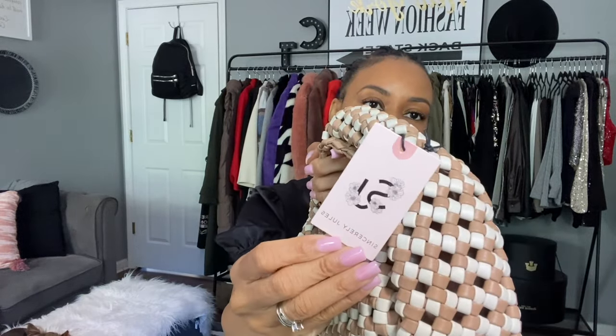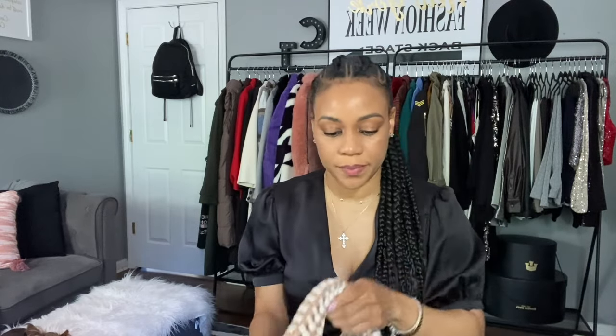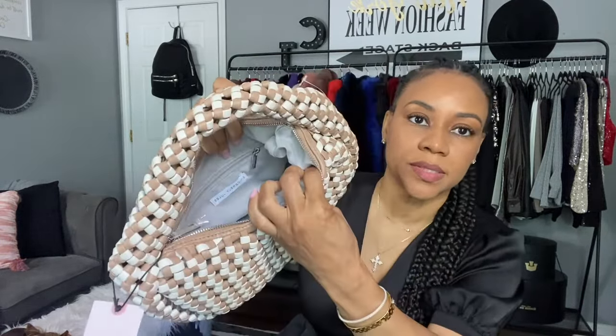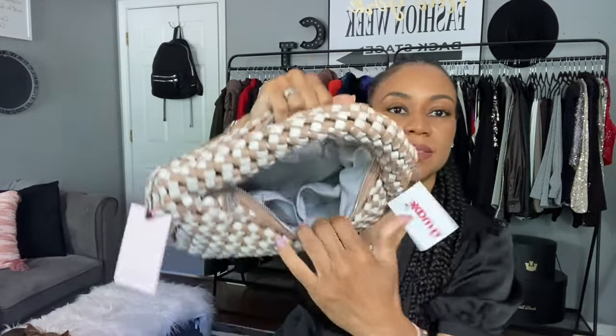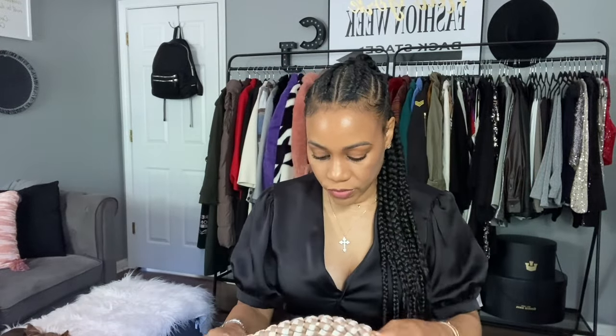Let's see what brand. This is the Sincerely Jewels. That's the brand. And let's go ahead and open up this girl. It has a pocket on the inside. Take all this paper out. That's what that looks like on the inside. It has a zip pocket on that side. And is this a pocket? Yep. It's two pockets on this side so I can easily put my phone or whatever I need in it. But this is just great quality.